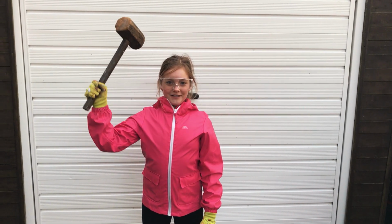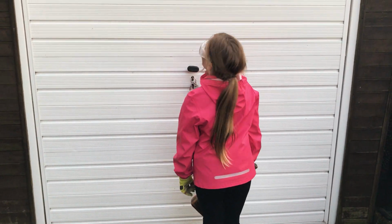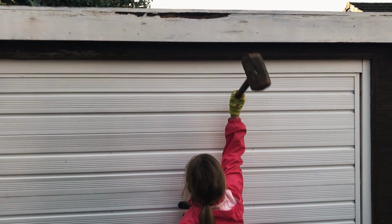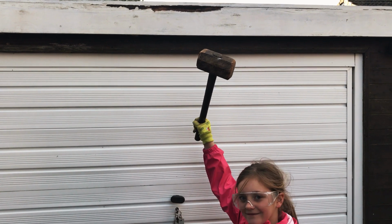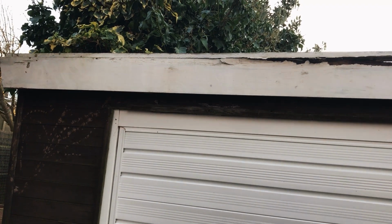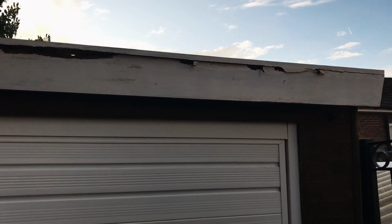Health and safety first. Time for some demolition. Okay, how am I going to reach? Okay. Well, that definitely loosened it, but I think it's time for Dad to have a go.